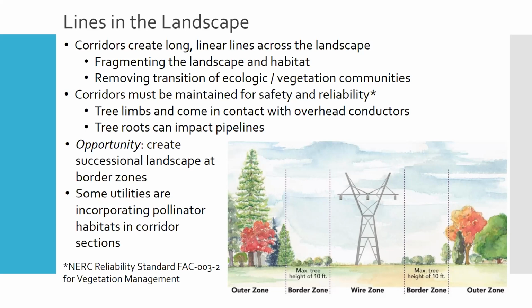So even though there's a lot of vegetation clearing, there are areas of opportunity, and this is to recreate the successional zone along the border, and even thinking about creating annual and perennial bands as well for pollinator habitat, which some utilities are taking up right now. So you can soften the edge by getting creative with the border zones.